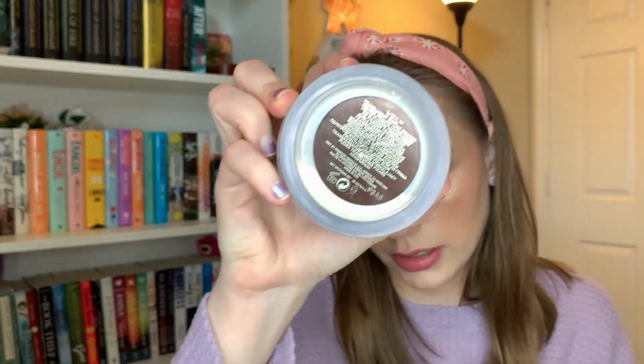I'm going to start with some base products. So I have 2 powders and they are actually the only 2 powders I have. First is the Hourglass Veil Translucent Setting Powder. I love this powder. This is my favorite powder. It just lightly sets your makeup without drying out your skin, but it still sets everything in place. But this is getting a little bit old in my collection and I don't have that much left. I don't know if you can see, but it's down to like right here. So I think I could use this up.